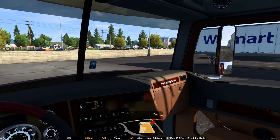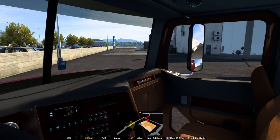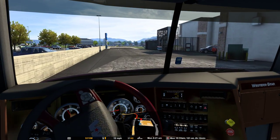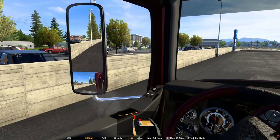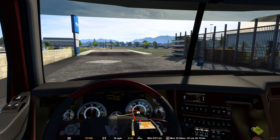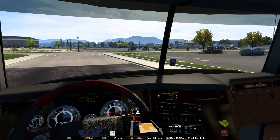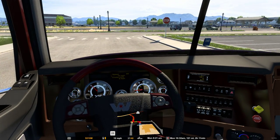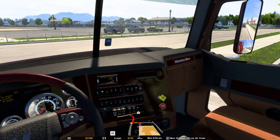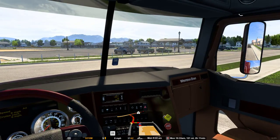And normally you wouldn't see a Cat engine like a 340E in a truck like this. I would think most of these trucks, I'm not sure, would run Detroit diesels, maybe a few Cummins, but that was actually the only engine that worked with sound for this truck. So turn left. Now there are other ones out there that have been released. I got this one off of modsites.com.